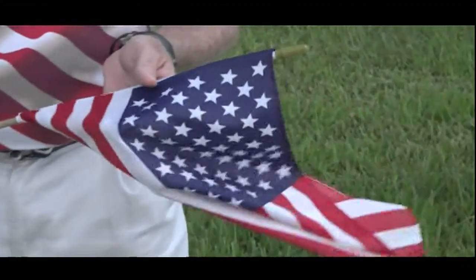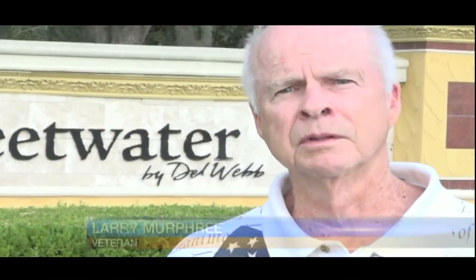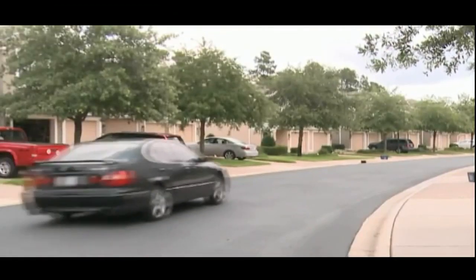One day I was thinking about the country and everything, and I put a small American flag on my front porch in a flower pot. It wasn't much. It's a small flag. But it had meaning. It stands for a big thank you for what they do. But Murphy says the HOA at Sweetwater didn't feel the same.